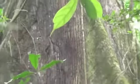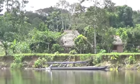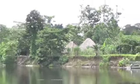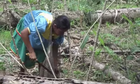You can tell these trees are very big, as you can see in that last picture. Some even have hollows big enough to fit inside. This is a very old growing tree that can live to be over 400 years old. Now these trees are very vital to the Amazon. This tree was located in the Siona village. The Sionas are a group of natives who live in this region of Ecuador.